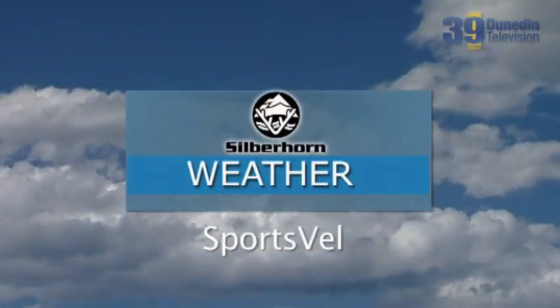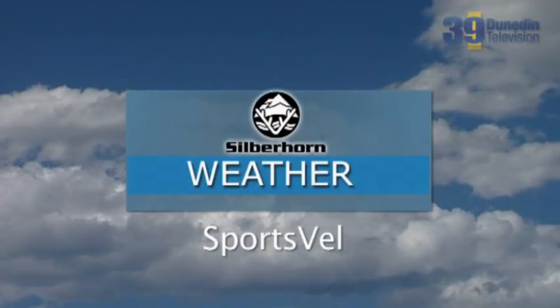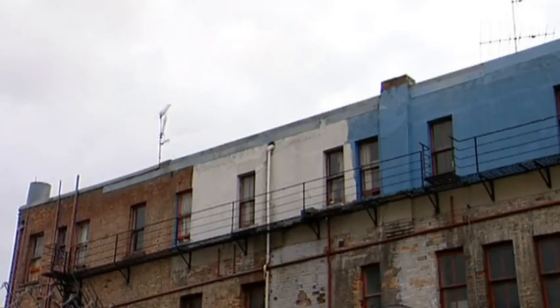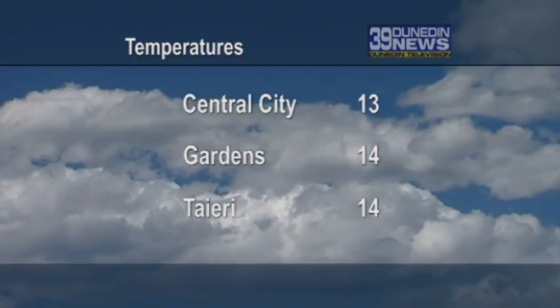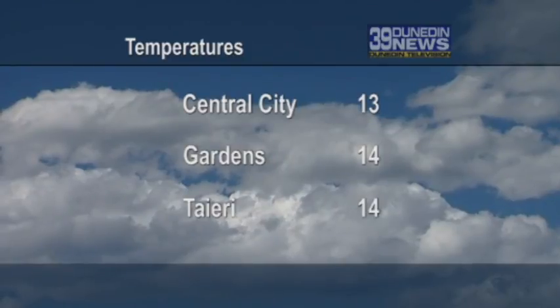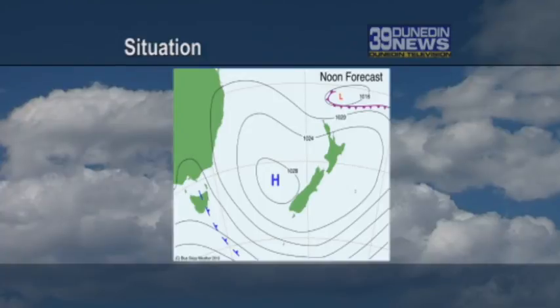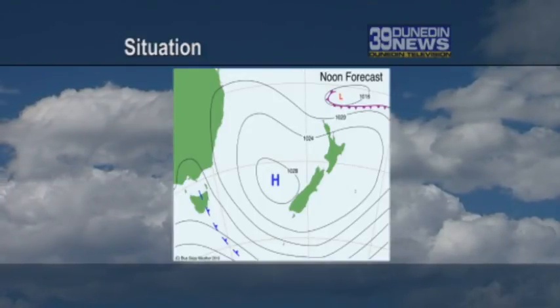Time now for local weather. Here's our city view. It's taken of the side of the Crown Hotel. Around the city today, the central city recorded 13 degrees at 3 o'clock, 14 for both the Gardens and the Tylee. To the situation, an anticyclone will move slowly over the country tomorrow and Thursday. As it departs from Friday though, a milder west to northwest flow will develop.